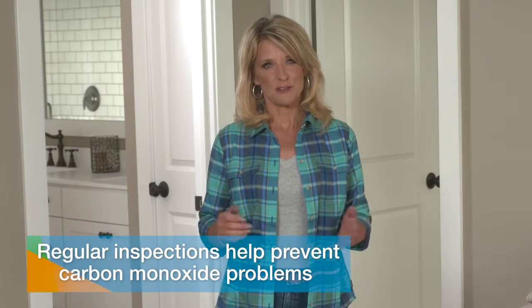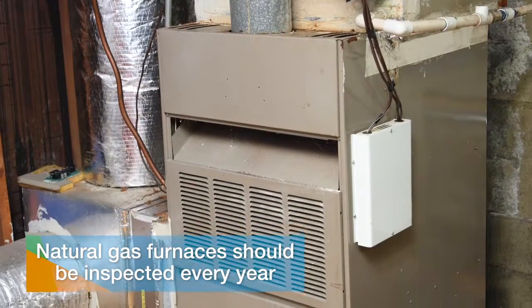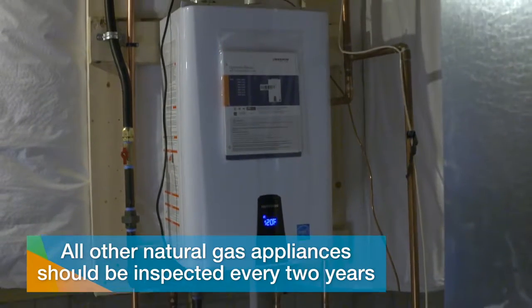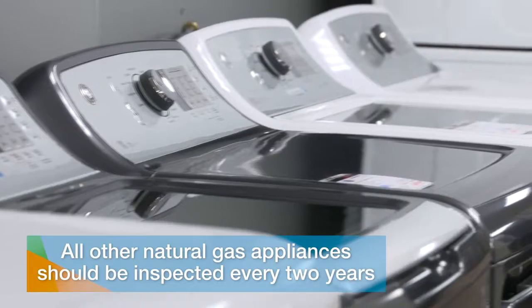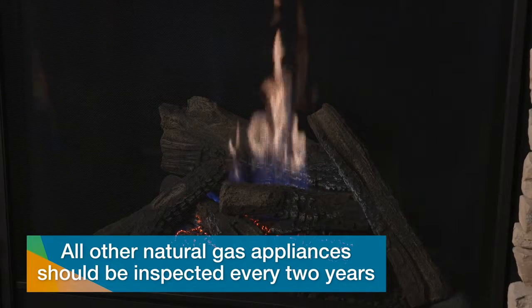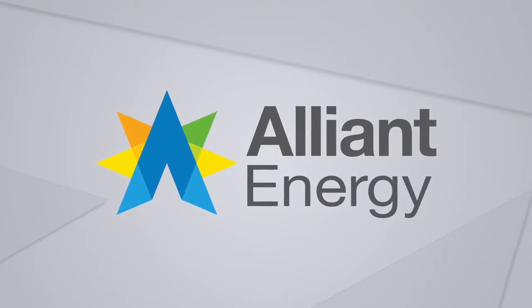The best prevention of carbon monoxide is a regular inspection by a service technician. Natural gas furnaces should be inspected every year. Other appliances, such as water heaters, clothes dryers, and stoves, should be checked every 2 years. If you have a natural gas fireplace, it should be serviced regularly as well. Just one more quick tip from Alliant Energy's Powerhouse.